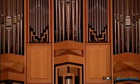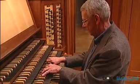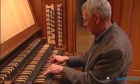I was told by Frank Speller, look, this is what I want. I don't think it's possible, but this is what I want. And I want to be able to play Bach, but I also want to play Tournemire, and I want to play Reger, and I want to play the Renaissance all the way into the avant-garde. And that's a tall order.